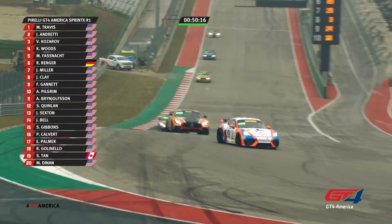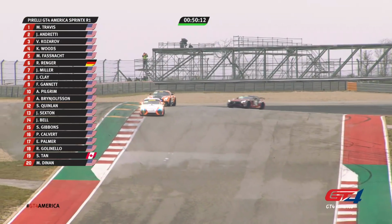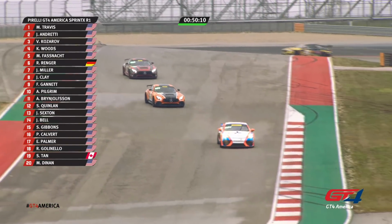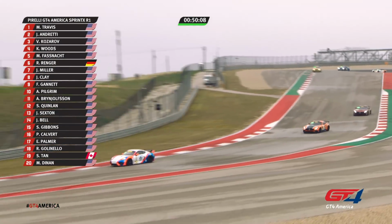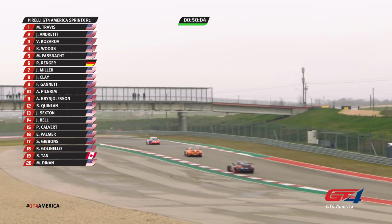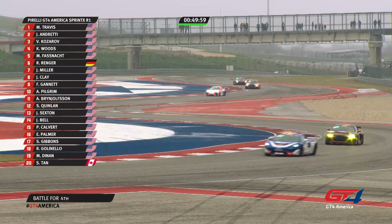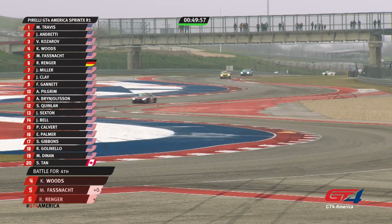This battle's not going away. Woods leads Fasnacht in at the brake zone. Right behind them is Renger. Michael Chase is going to be taking over the reins of that Mercedes there, sitting in the 6th position, 3rd car on the screen right now. Right there, that black and red menacing look. Menacing pace as well. Yeah, absolutely.